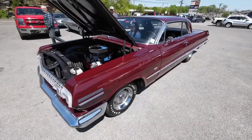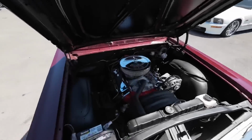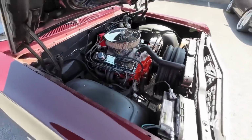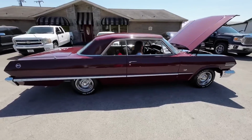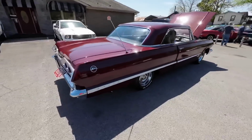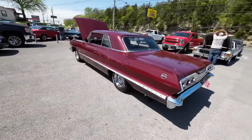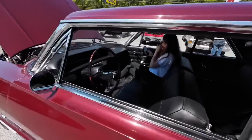Nick up here at Maple Motors in Hendersonville, Tennessee, and today's test drive is this 1963 Impala. And of course, it's got 350 under the hood, no power steering, no power brakes. Detailed pictures, financing, and shipping is available at maplemotors.com. This one's got the 4-speed transmission, aftermarket wheels. It's gonna be a pretty good ride, guys. Let's hit the road, see what we can find.